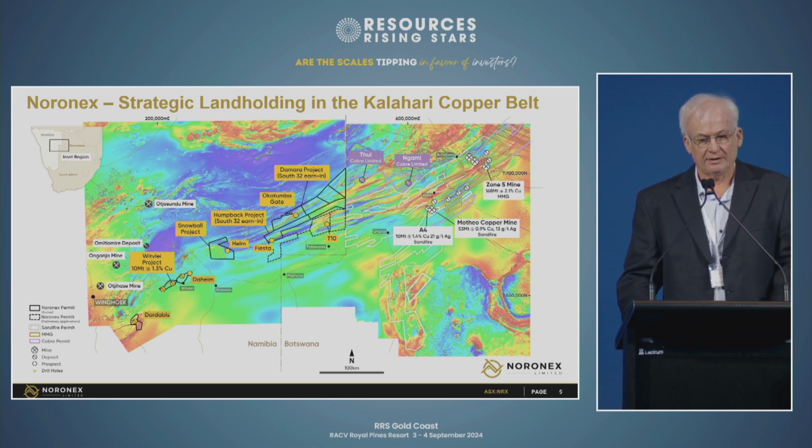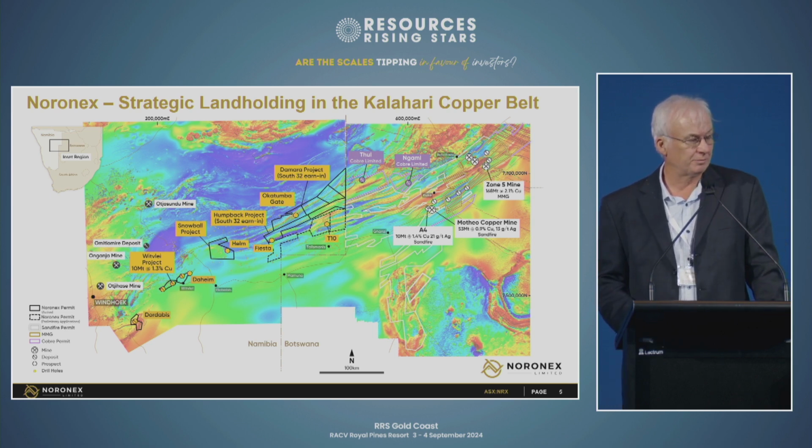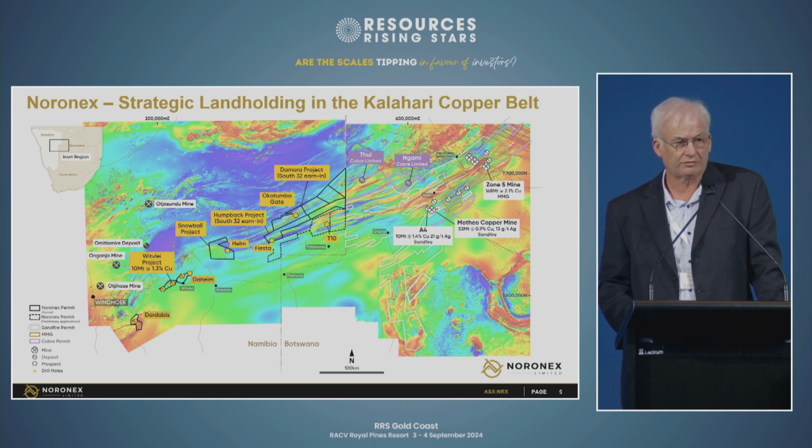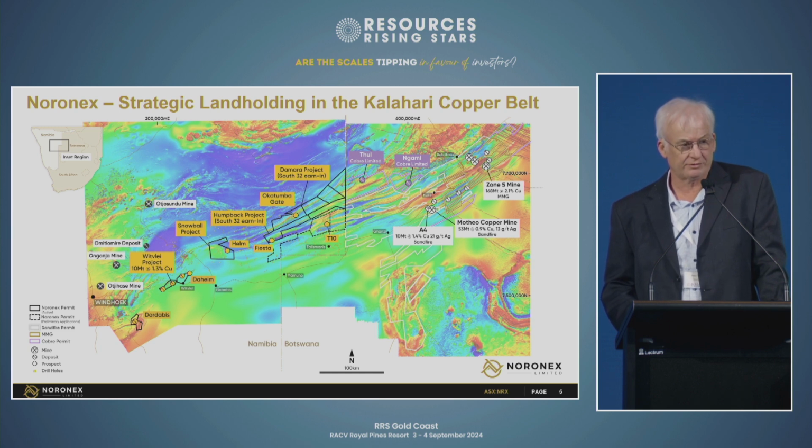So this is an aeromagnetic image. We discussed before how we can use the magnetic signatures of the rocks to help us on the geology. From here you can see in Botswana the major discoveries that have been developed, and how that system continues some 500 kilometers to the west over to our Witflay project, where we've got 10 million tons at 1.3% copper. Those are the same style of chalcocite hosted in sediment copper deposits.